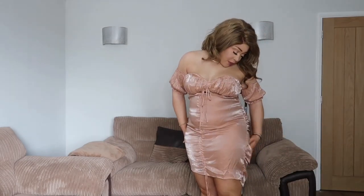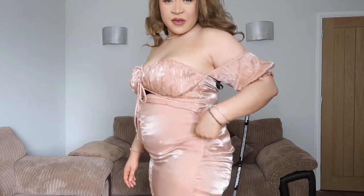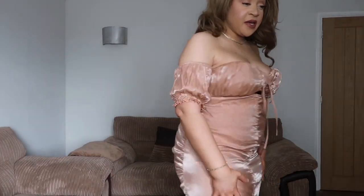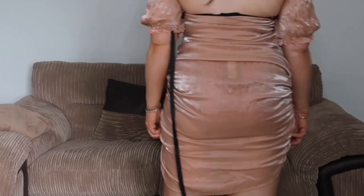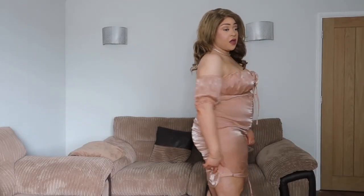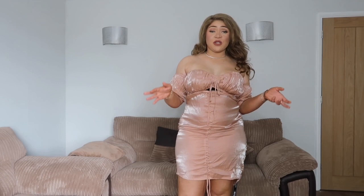As I said before, a lot of ruching down the side of this dress, and also obviously down the other side. Length is good. It does cut lower at the back than it is at the front, which is a nice feature if you do have wider hips and a bigger bottom, because it gives you that little bit extra material so the dress is not going to come up too short.